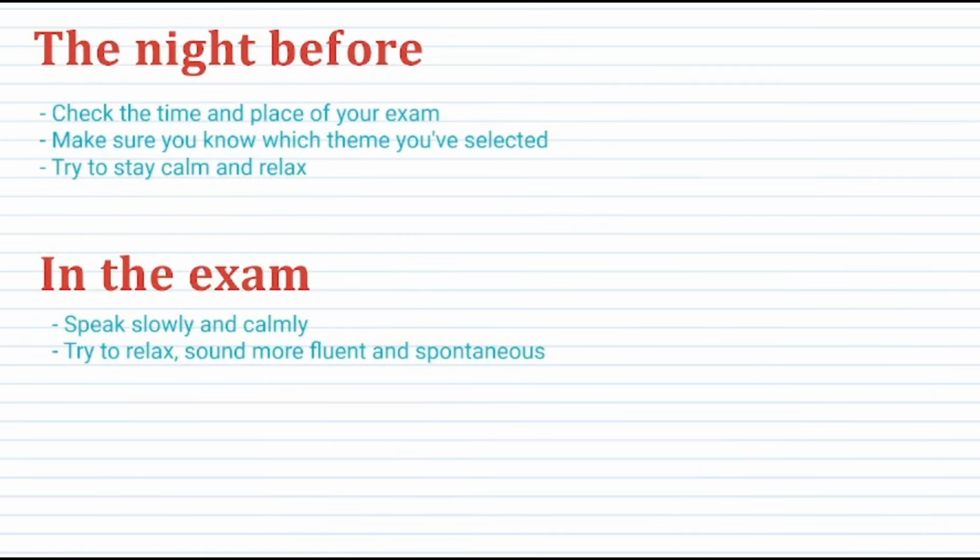So what should you be doing the night before? You'll probably be stressed, which is quite understandable. For most people, this is their first GCSE exam, and whilst some stress can be good, just try to calm down and relax. Make sure you know the time and the place of your exam, and which theme you've selected for the general conversation. Once in the exam, talk slowly and clearly, and don't get too worried if you make a mistake, because that will just set you up badly for the rest of your exam. Just try and move on unless you've corrected it immediately.